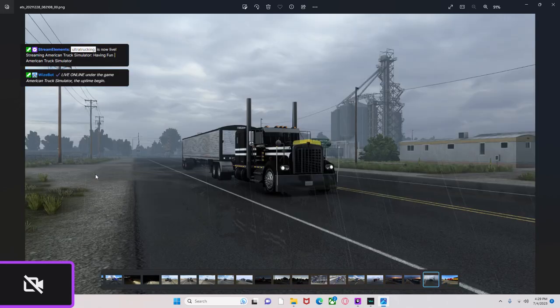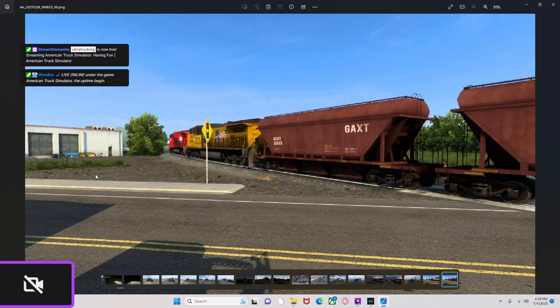That's the truck that I had. I had a Kenworth. I forgot what Kenworth this is, but that's the Wilson trailer. Passat trailer by Pinga. And there's the Canadian Pacific. And Union Pacific as well.